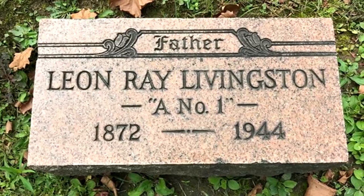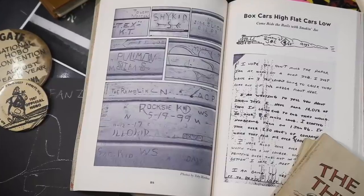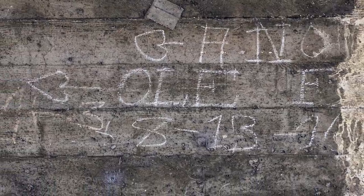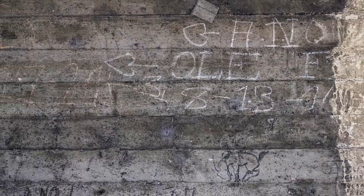A Number 1, or Leon Ray Livingston, was one of the most famous hobos of his time. He wrote 12 books on hobo life, for instance. Maybe he left his mark here, or maybe someone else was just using his traveling name, which did happen from time to time. Hobo graffiti etched into stone or drawn with grease pencil has mostly disappeared by now. The graffiti here was preserved after the Los Angeles River was lowered 25 feet, making the bridge more inaccessible both to people and the elements.